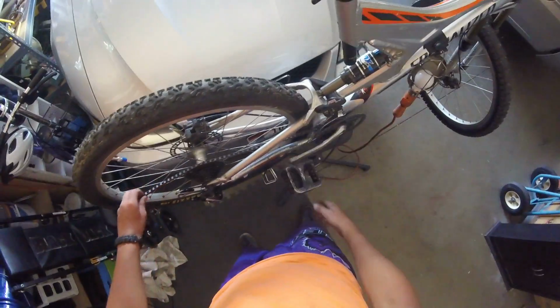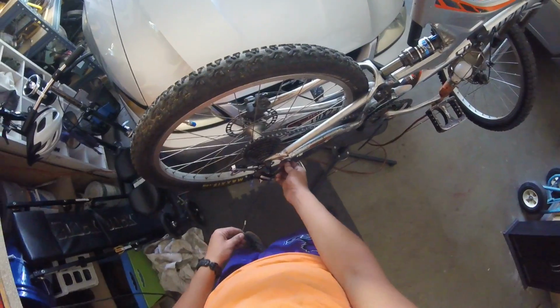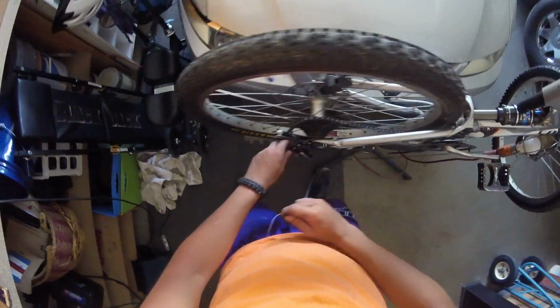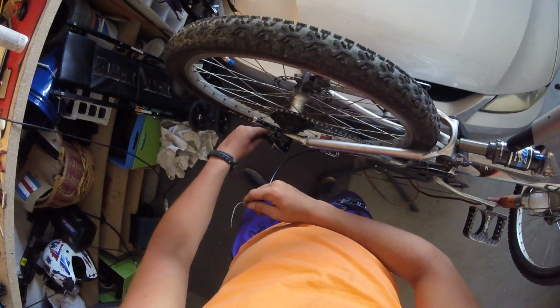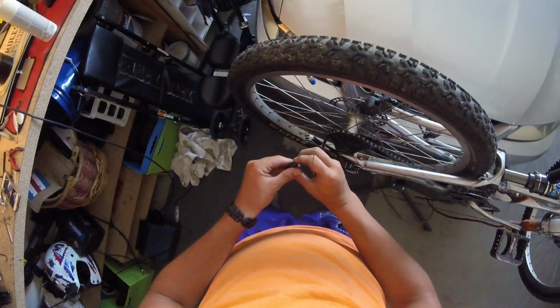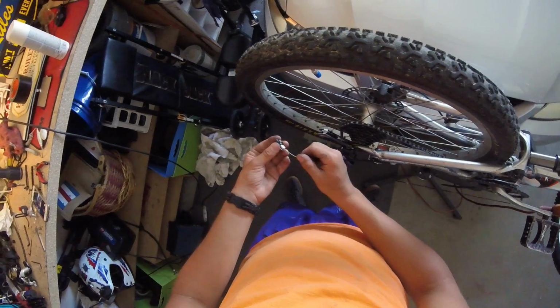So let's put this back together. I'll show you how. Basically, what you want to do is get this here. I don't need to unscrew this all the way, but I just want you guys to see. And there is a spring on here. That's nice. Put that there, the barrel on there.